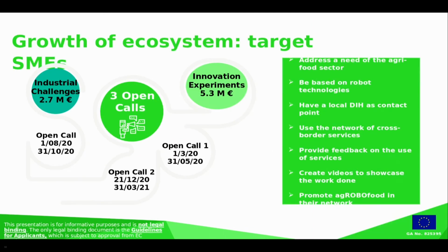So for that, we will have 3 open calls starting in 3 months. The first open call will open in March next year. There will be another one about industrial challenges at the end of 2020, and the last call will open at the beginning of 2021.